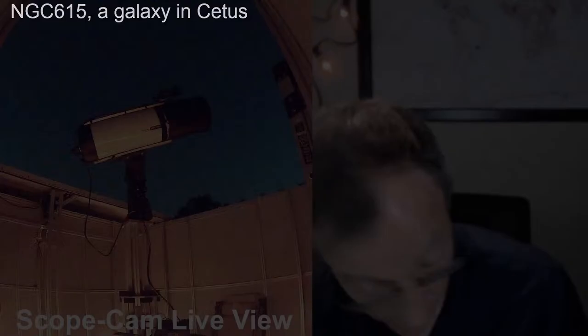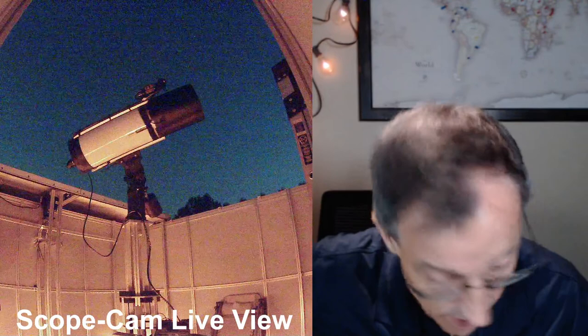Okay, it sweeps it away, and we're going to save a scene right there. It is, for better or for worse, NGC 615. Amazing. Okay, we're going to refresh this list. And now we have an object 15 degrees above the horizon. It's NGC 247. Thank you, Dennis.